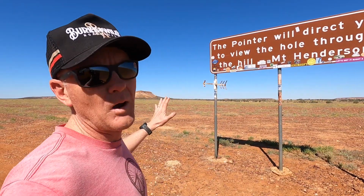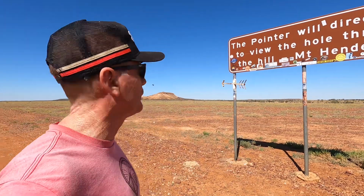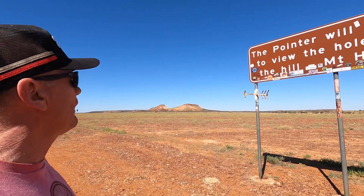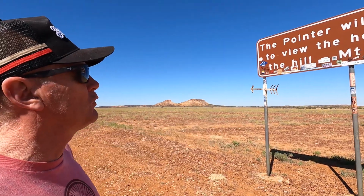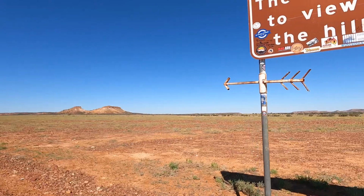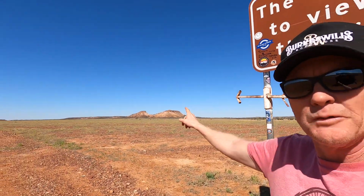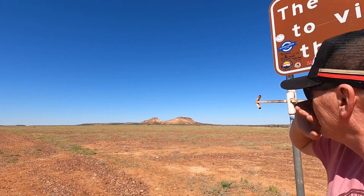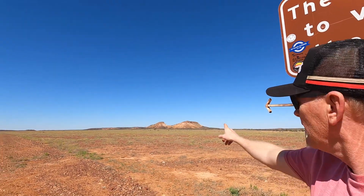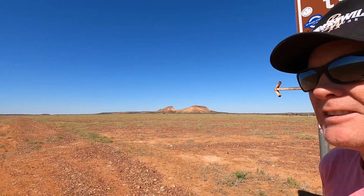Folks, we're on the Warrego Way between Birdsville and Windorah. The sign here, this is one of the attractions of the area. The pointer will direct you to view the hole through the hill, Mount Henderson. And so there it is, folks. We've come all this way. So far about, I don't know, 1,500 k's. There is a hole through that hill. You can't see it, it's too tiny.